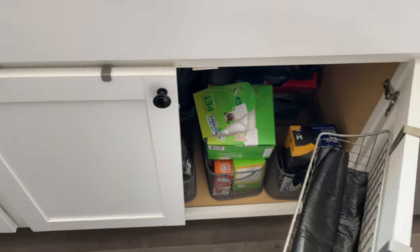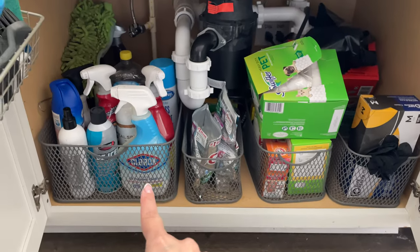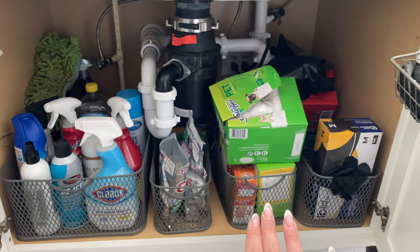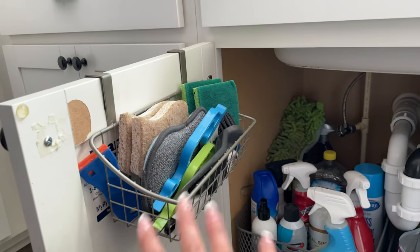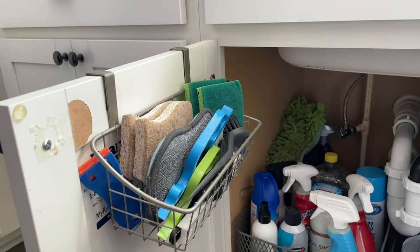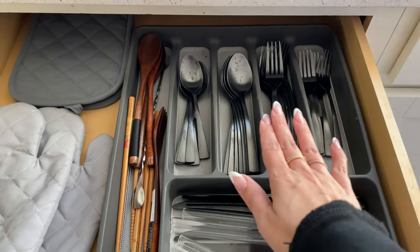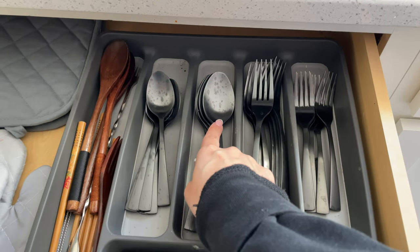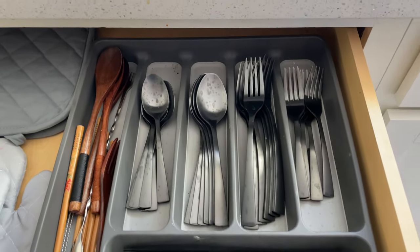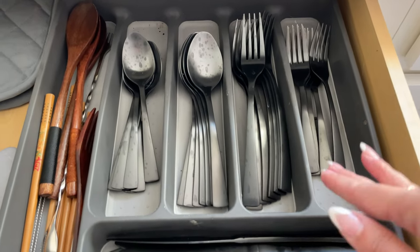My under the sink organization. I actually got these little caddies from TJ Maxx as well and have all of my cleaning supplies, gloves. I keep the trash bags here and then all of these little brushes and scrubbers on that side. This is where I'm keeping my glass straws and all of my matte black new silverware. These are clean straight from the dishwasher, but you can see all the water spots. You have to polish it before you put it away. I don't have time to do all that, so I just popped them in here, but they are clean.